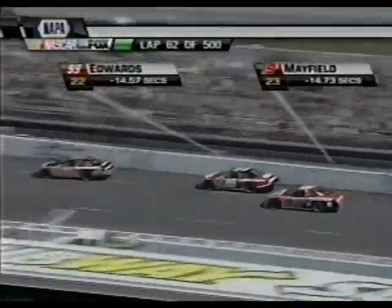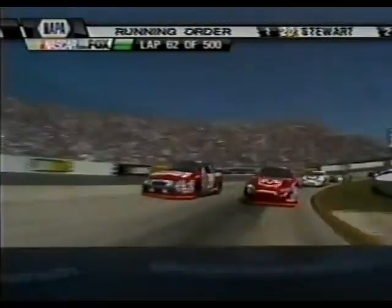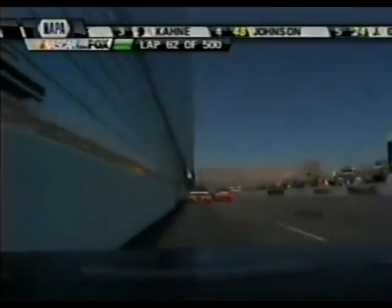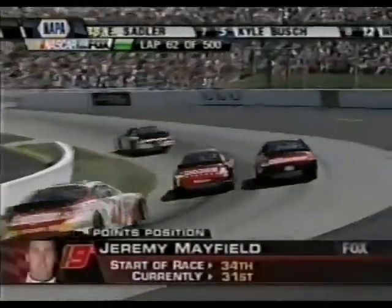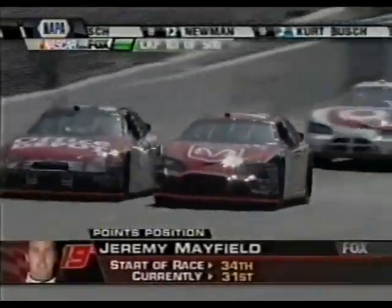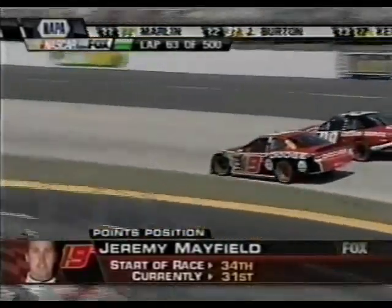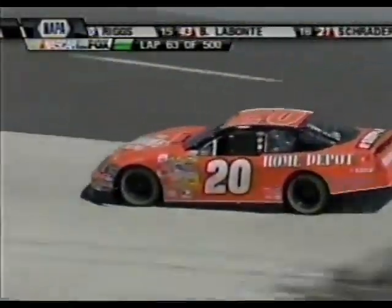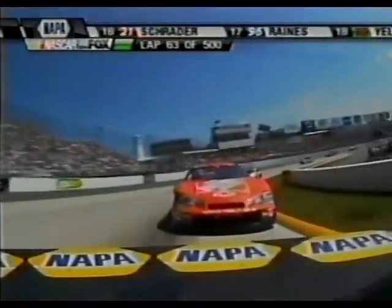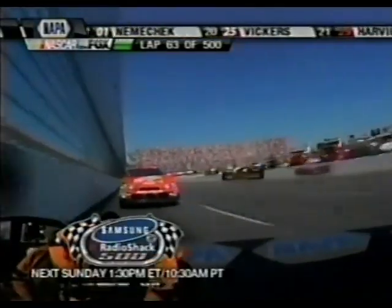Kurt Busch. 22nd place battle here. Kevin Harvick has just driven past the 99 of Carl Edwards, and that opens the door for Jeremy Mayfield off turn 4. And Jeremy Mayfield in the 19, unlike his teammate Casey Kane in the 9, is still looking for his first top 10 finish. If this team doesn't get going, they're going to be on the brink of falling out of the top 35 in owner points if they're not careful. Well, there's a car right in front of Tony right now that's in the same boat, Larry. Michael, he's 33rd, 34th in owner points, and he needs to pick it up a notch too.